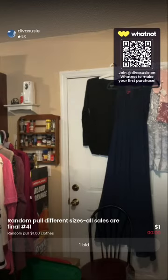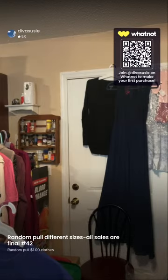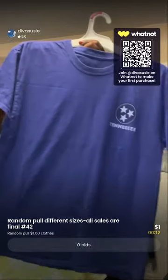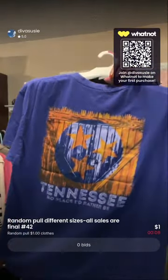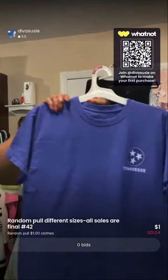I don't know if anyone's in Tennessee, but this is a Tennessee t-shirt, short sleeve. No other place I would rather be. It's what it says on the back. Tennessee, short sleeve t-shirt. Extra large.